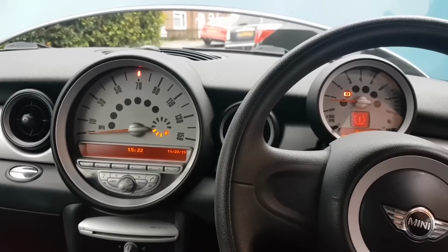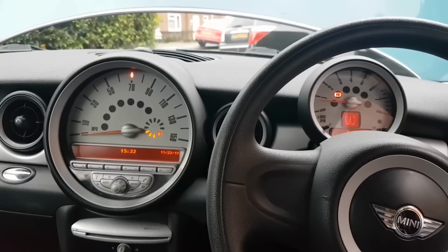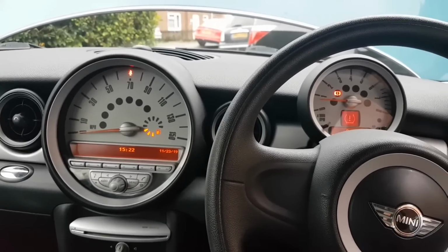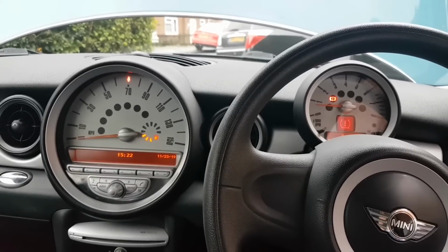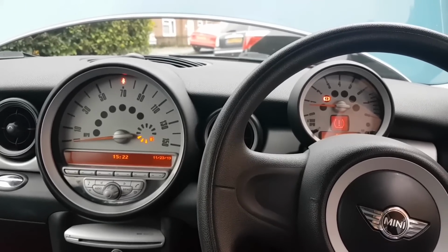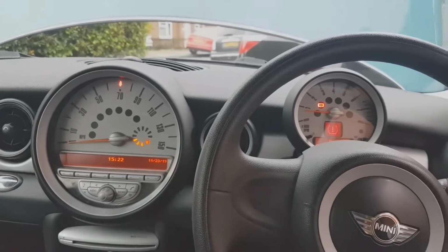So I think that's what I'm going to do. I'm going to leave the engine to cool down, then test it and go from there. I might try to go on a test drive as well with the car, see how it runs. But yeah, looks like this was my only problem.